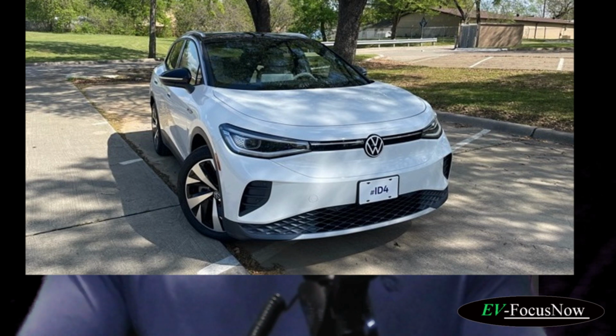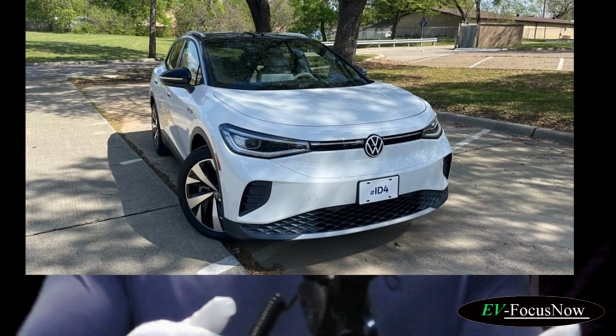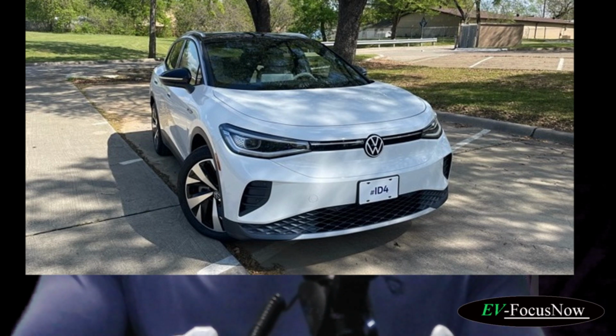Again, I hate people that say Tesla killer. This is not a Tesla killer. This is not Tesla. Tesla's a little higher up as far as performance, status, things like that. This is a car to take out other ICE cars. This is an EV that gets people switched over to electric vehicles. That's what this vehicle is.